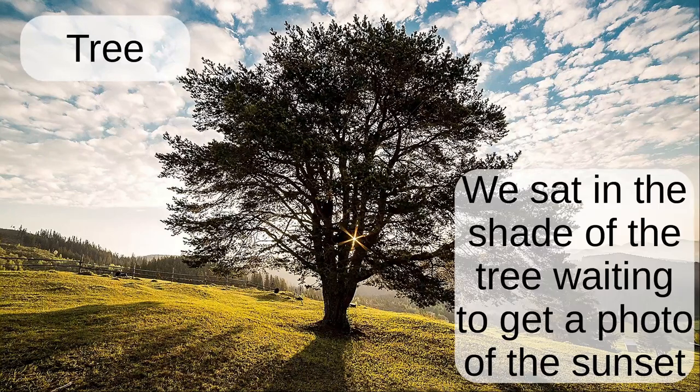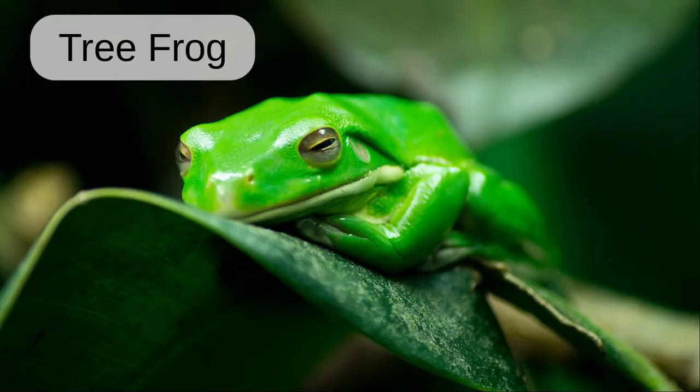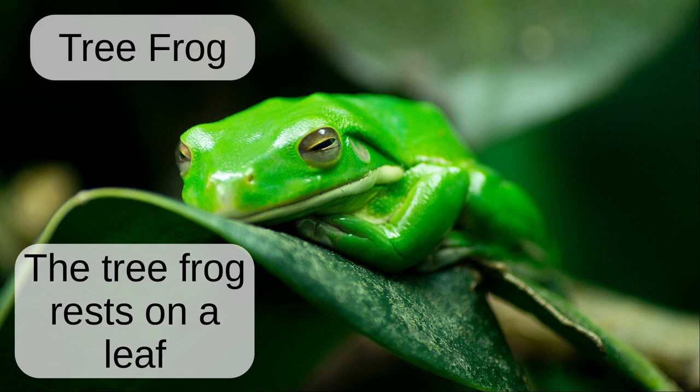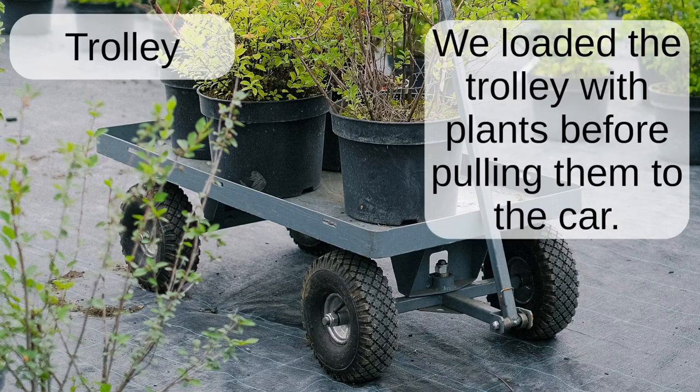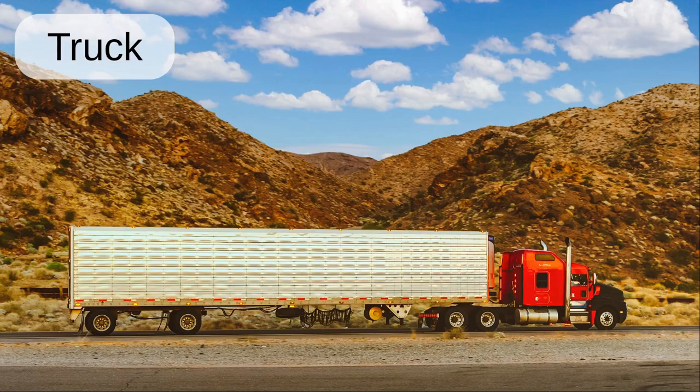Tree. We sat in the shade of the tree, waiting to get a photo of the sunset. Tree frog. The tree frog rests on a leaf. Trolley. We loaded the trolley with plants before pulling them to the car.